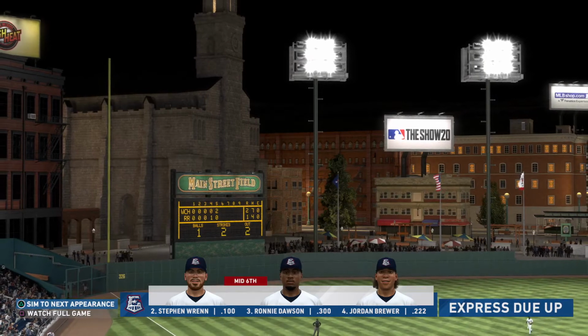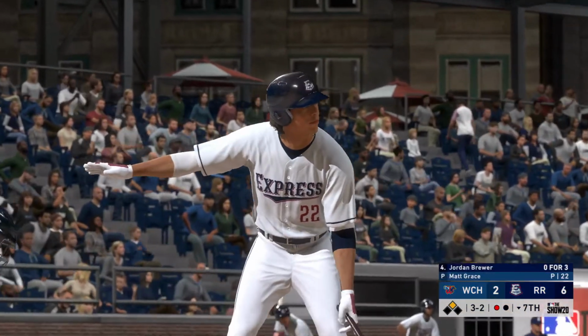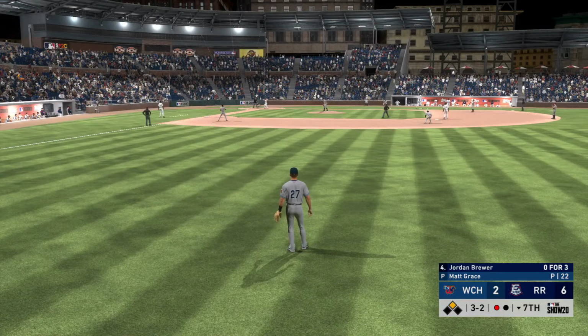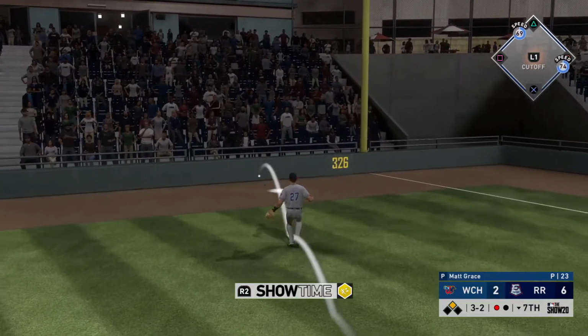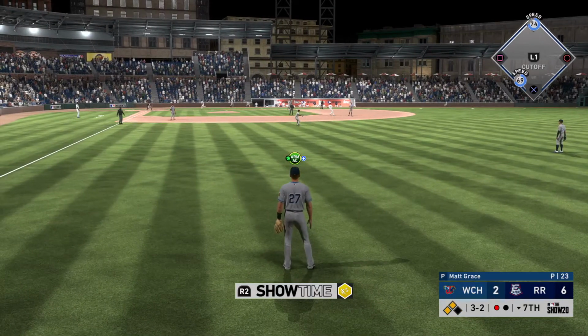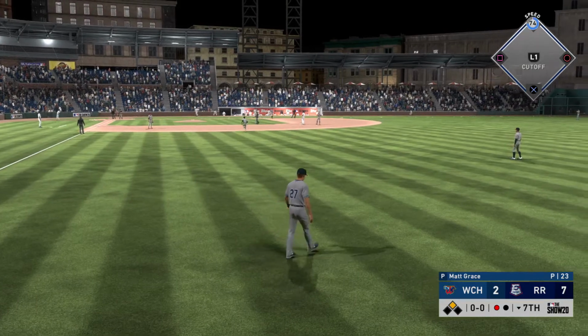2, 3, and 4 due up in the home half of the 6th. So coming to the plate now, Jordan Brewer. He flew out in his last at-bat. Round Rock's up 6-2 now. 4-1 here. Lifted in the air out to right. And, oh, he missed a home run by a matter of feet. It's off the wall. Tack on another here as the runner scores from second.